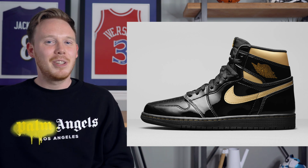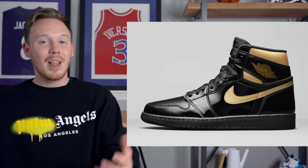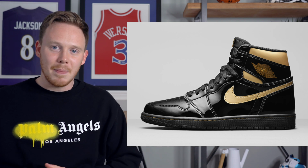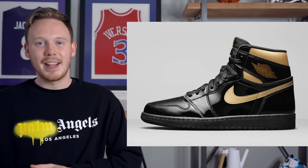I'm personally not a huge fan of patent leather Jordan 1s, I just don't love the way that they feel on my feet, but if you like this shoe and you love the history of this shoe, this is a must cop. Unfortunately though, this shoe will most likely not be very easy to grab because it's going to be pretty limited and a lot of people want it. And obviously, I think that this shoe will sell out. But with that, we wrap up the sneaker releases for today.